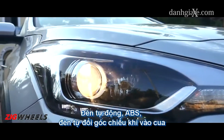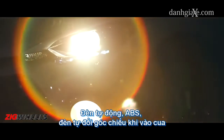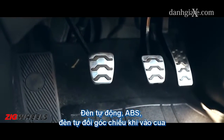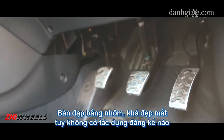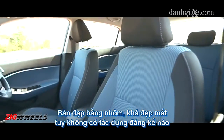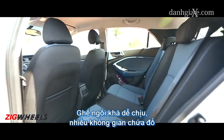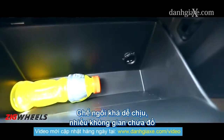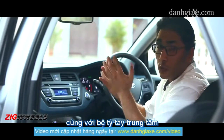And there's more: automatic lights, ABS and airbags. Additionally, the i20 Active gets cornering lights and aluminium pedals. Yes, we know the latter doesn't really add to the driving experience in any way, but it does look cool. Now this continues to be a comfortable cabin, so you have comfortable seats, you have a good sense of space, you have usable cup and bottle holders, and you have an armrest that you can use on long drives, short drives, whatever.